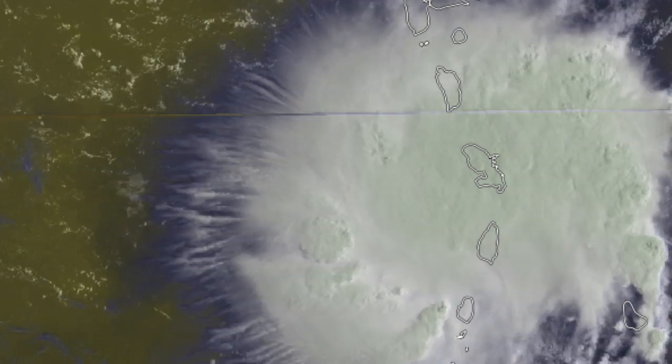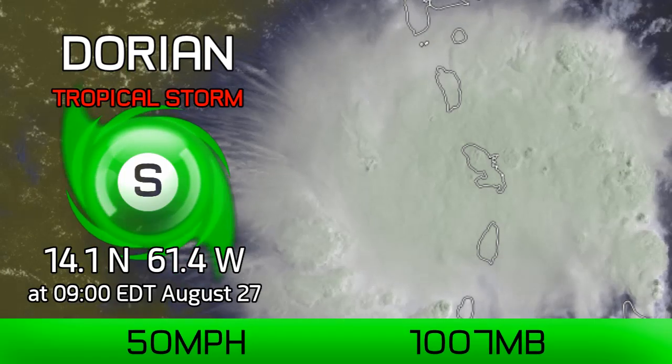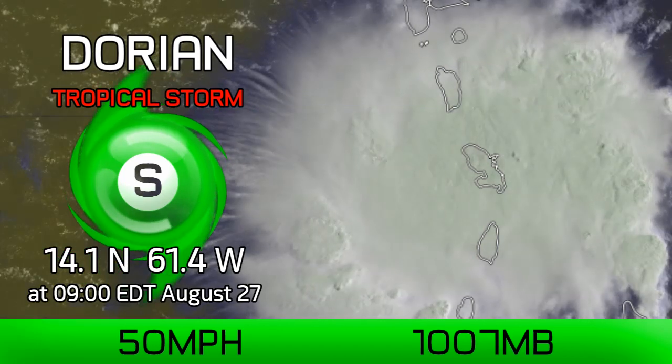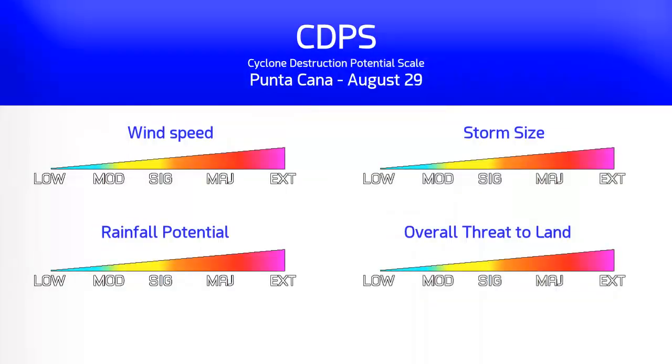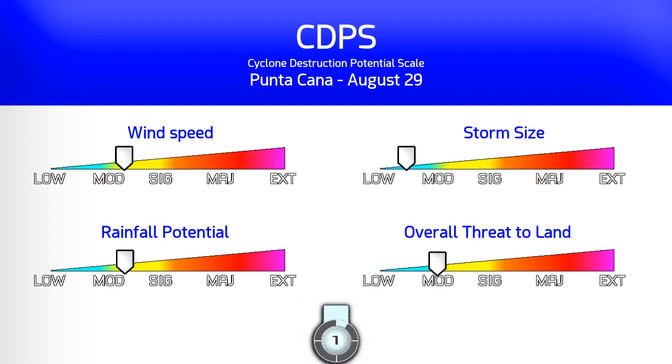Tropical Storm Dorian has crossed into the Caribbean Sea this morning with winds of 50 miles per hour and a pressure of 1007 millibars. At 9 a.m. Eastern Daylight Time, it was at 14.1 north, 61.4 degrees west. On the CDPS scale, Punta Cana is the area that we're looking at right now for August the 29th, expected to be one of the largest rainfall areas.